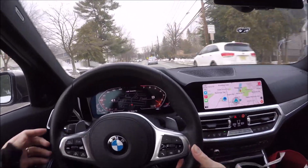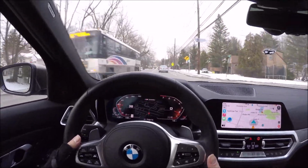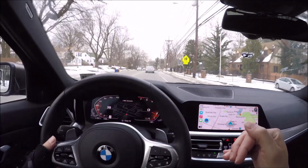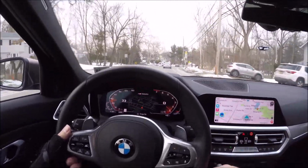The great thing about this car, and I've said it before, is the acceleration. 0 to 60, I think BMW claims about 4 seconds flat, 4.1 for the all-wheel drive models, which is about 0.2 of a second faster than the rear drive models.